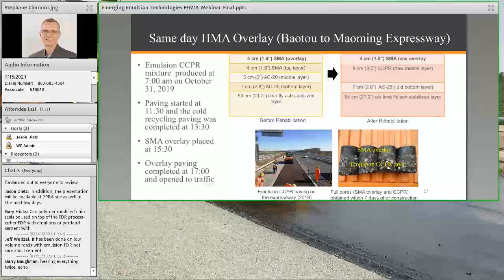For this case, we used a bit of cement in the cold mix with enough emulsion, again based on the balanced mix design, to compensate for the brittleness that the cement brings, but benefiting from the extra stiffness that we get from the cement. And you can see the cores that were taken not too long into the life of this rehabilitated pavement, and they turned out pretty nice, where you can really see the SMA overlay on top of the cold recycled layer. So next slide, please.